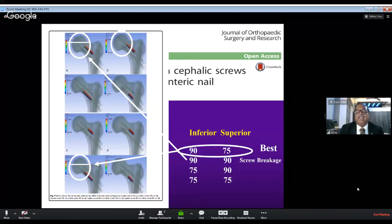Third one is inferior screw shorter and superior screw longer. That's why I use that terminology, 75 millimeter inferior screw and 90 millimeter superior screw. So the inferior screw is shorter by 15 millimeter and the superior screw is longer by 15 millimeter. In this case, there will be total jamming of the superior screw, and the superior screw will not slide back. Instead, when the patient is loading, it keeps on moving inside. And since the inferior screw is not having a good purchase in the subchondral bone, it keeps on sliding out easily, leading to Z effect. So that is the reason why Z effect is very, very common if you use a superior screw which is longer and an inferior screw which is not having a good purchase in the subchondral bone.